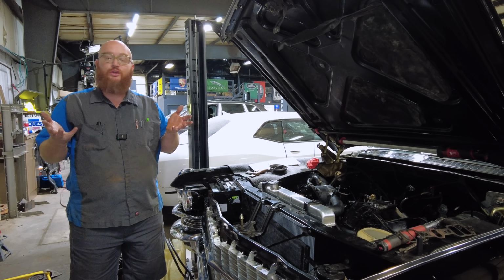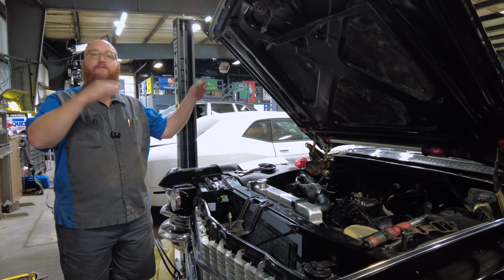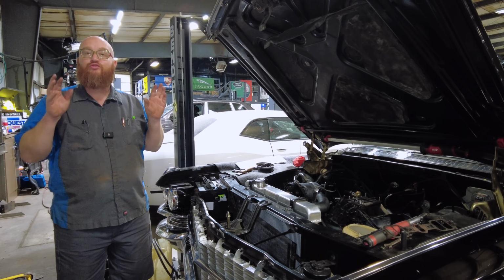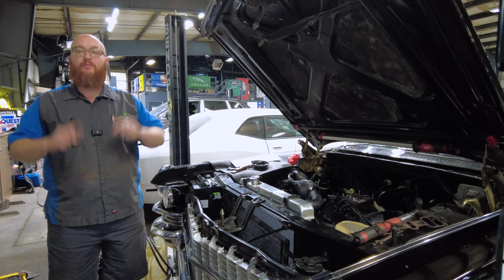And the last thing I want to show you, you guys remember from the previous video we did on this that the exhaust had rusted and fallen off years ago. It now has true duals from the engine all the way back. Let's get it up in the air and take a look.